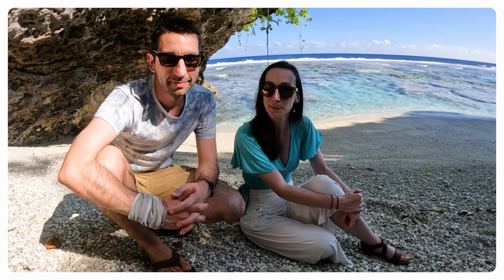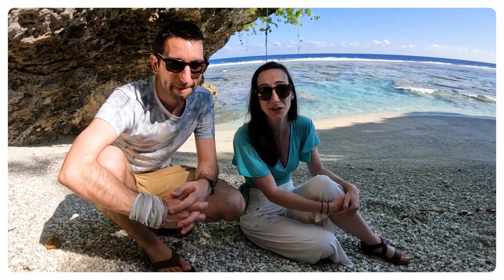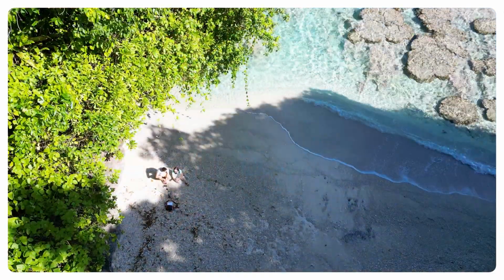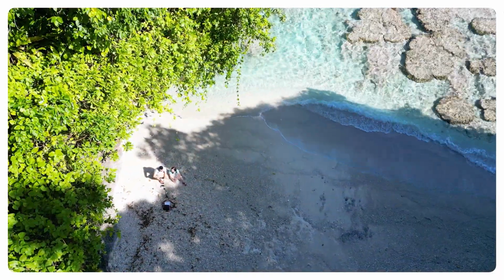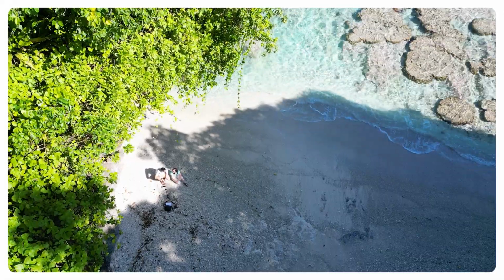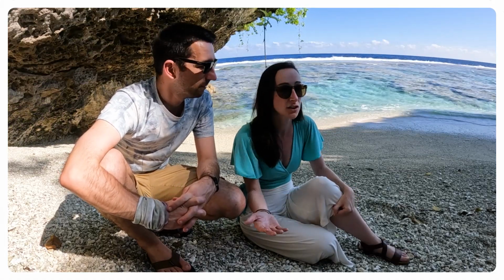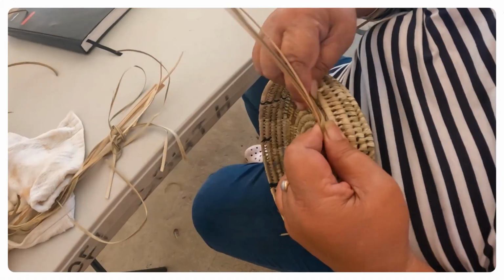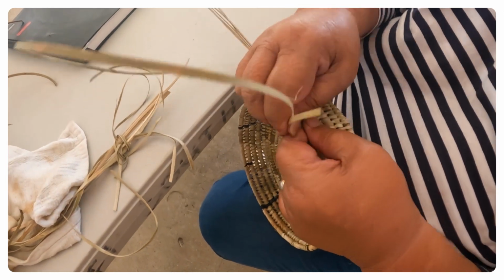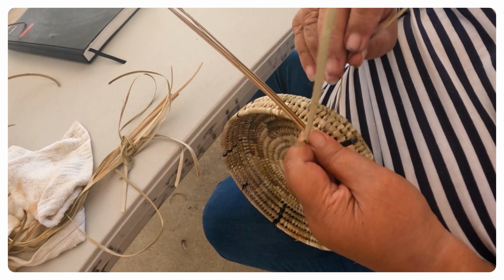Okay, next up on our list, speaking of locals, is to mingle with the locals, which is very easy to do on Niue. The culture is so accessible and everybody is so welcoming. Sparking up a conversation with any of the locals is very easy, and they're very happy to welcome visitors onto their land. Just head to the local markets and start up a conversation, or better yet, join one of the many sports clubs that are going on the island.